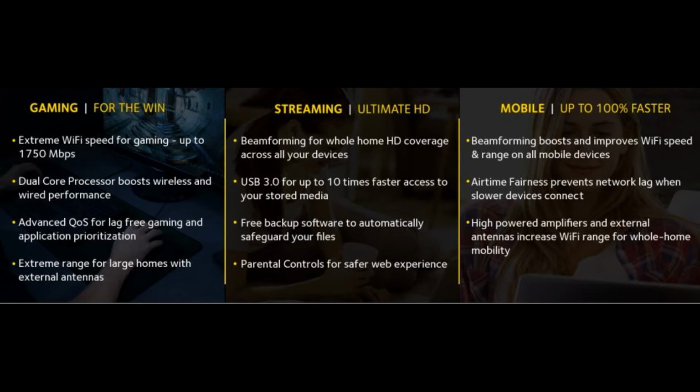But this device is so strong that I have not had to set up any QoS for any of my devices, as each device has had more than enough speed and the Wi-Fi range is optimal for large homes with its 3 high decibel antennas.